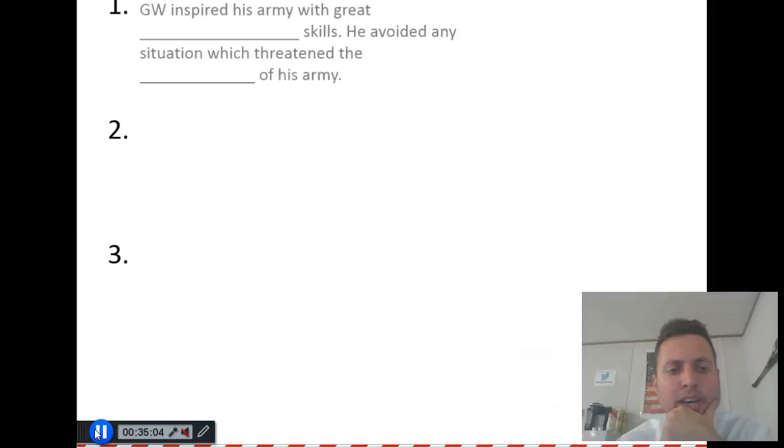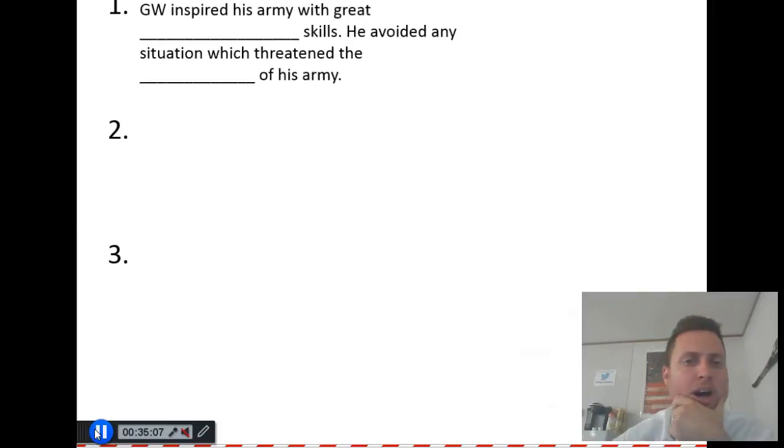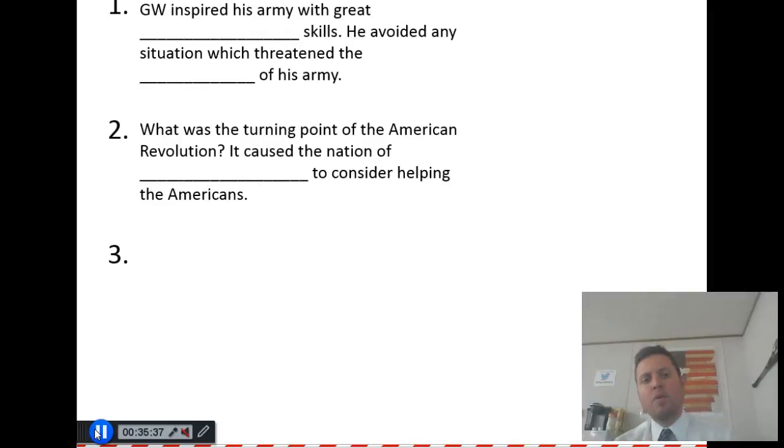1, 2, 3, 4. Here, number 1. George Washington inspires his army with great blank skills. He avoided any situation which threatened the blank of his army. Fill in the blanks with those 2 words. Number 2. What was the turning point of the American Revolution? This would be the battle which caused the nation of blank to consider helping the Americans.